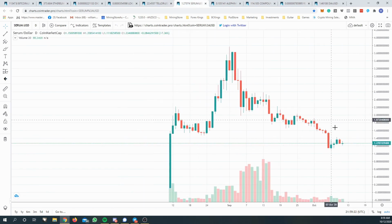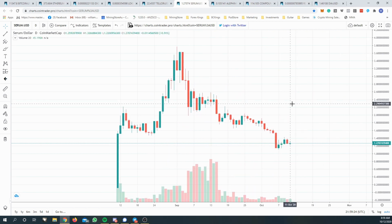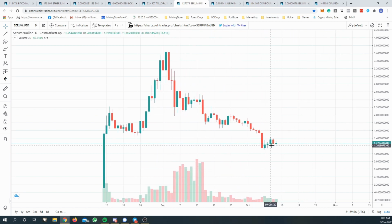Serum seems to be just kind of pottering along at the moment, not too much going on. I don't really have too much to report on Serum. I'm just holding my bag that I picked up. If I'm completely honest, I'm just waiting for the FTX decentralized platform to kick off a little bit more, get them to start launching some coins, and start to see more price action in general. More of a long-term hold for me.